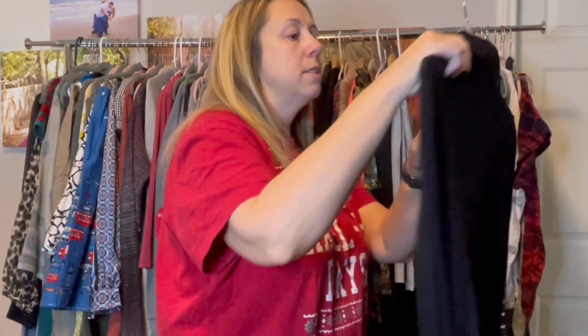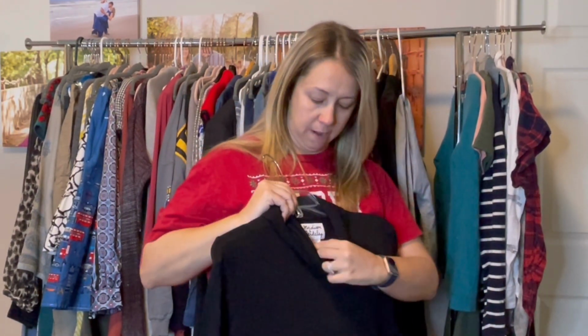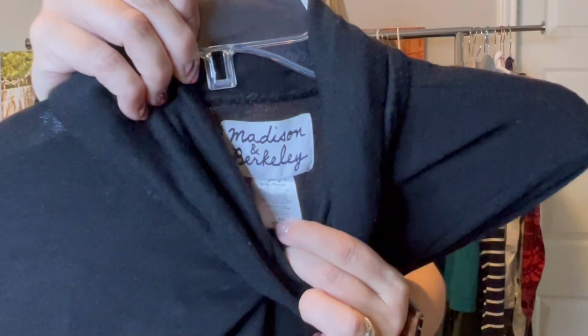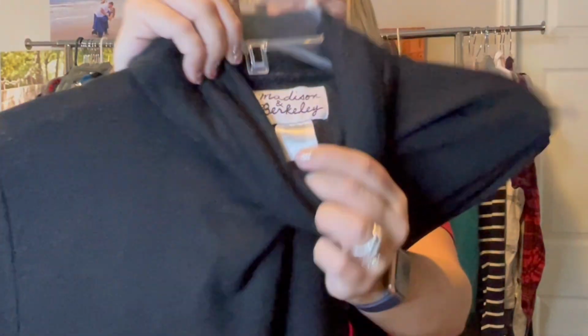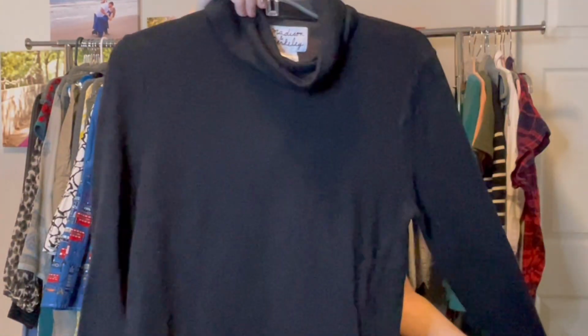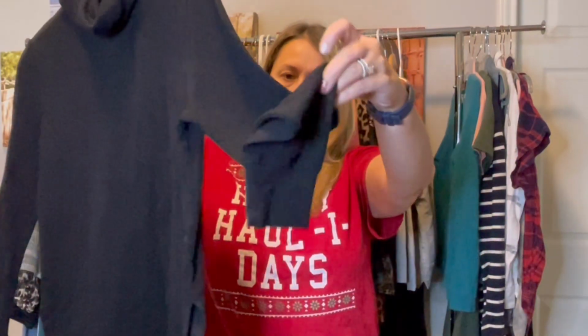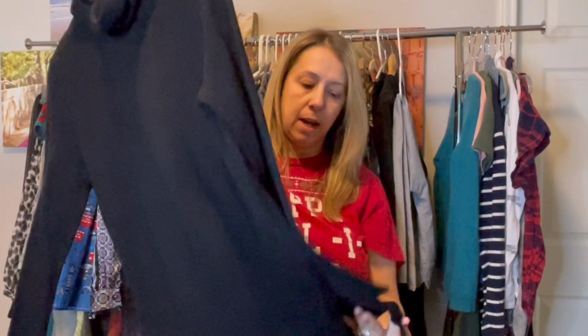What is this? This I have not listed because the pictures don't look very good, and I haven't looked at this brand, so I don't know if it's worth me worrying about it. Madison and Berkeley. This is size extra small, and it's a black turtleneck, and it's got the gathered sleeve in the bottom. It's got the slits up the side.